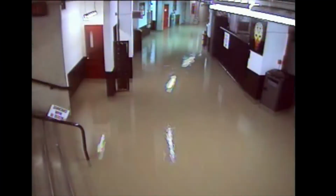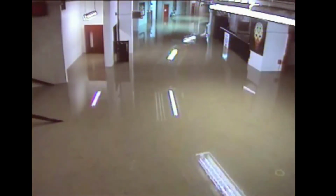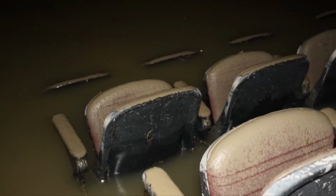I'm sure you've seen some of the pictures before. They're pretty rough. There's a long period after the flood happened where no one could come into the building. Someone who grew up here, grew up around and in the building, it was a little tough to take.